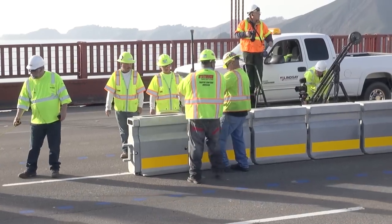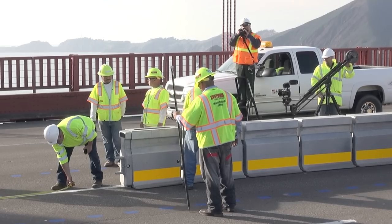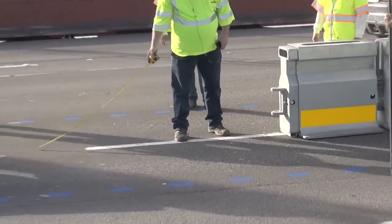Well, here you can see they're getting close to the two sections meeting, and they're busy measuring to see if it's going to fit. I hope it fits. I mean, I hope they don't have to move the whole thing over by 2 inches all the way back to where they started. That would be a bummer.